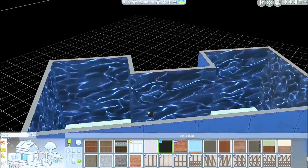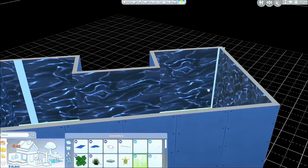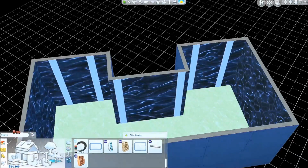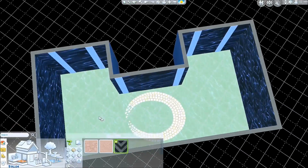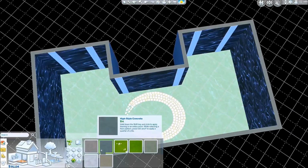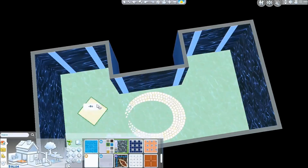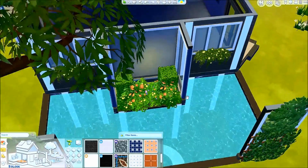So I tossed a waterfall out in front of the house, surrounded by a couple of rocks and a couple of flowers. Unfortunately, that did not get into the video because I added it afterwards, but it is in the final version of the house and it is in the screenshots. You will be able to see that at the end of this video. That's one of the main differences in the house. Another difference is in the pool area, we'll get to it in a few minutes, I hope.